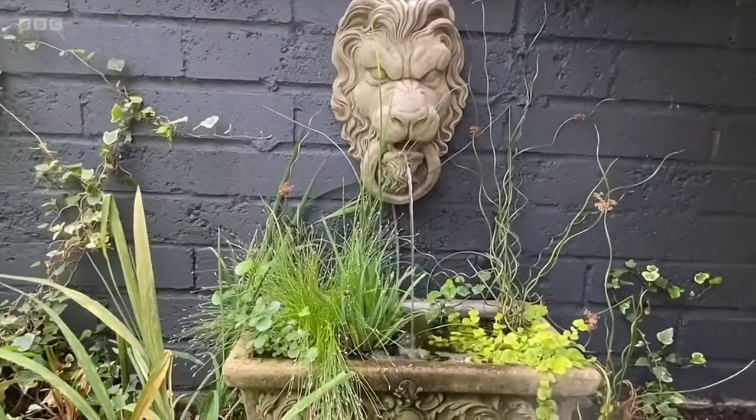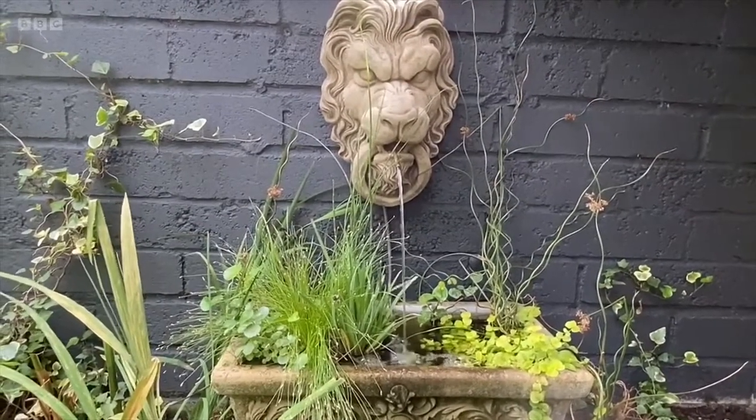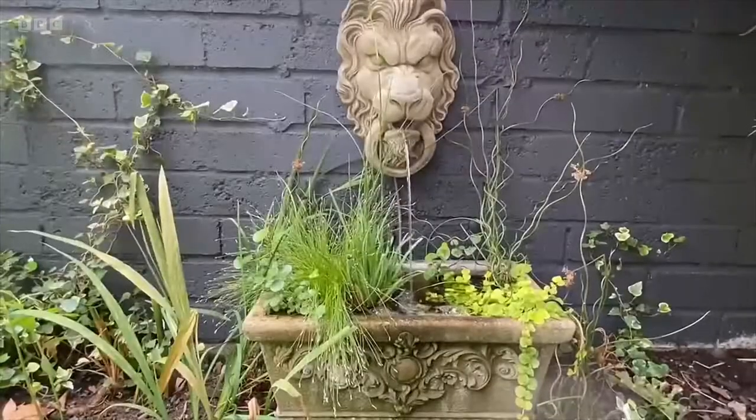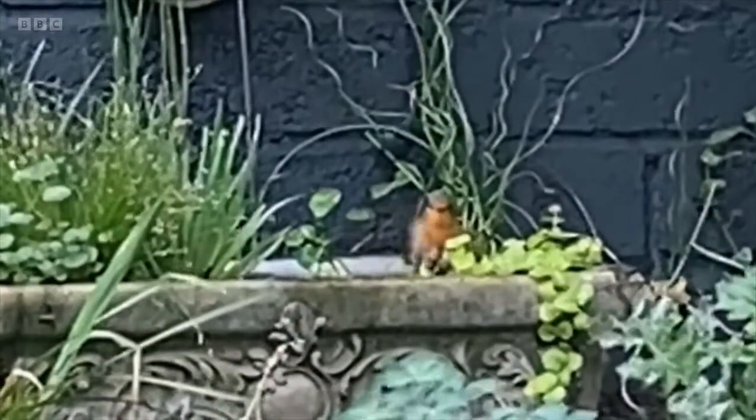And here's the end result. It brings me so much joy when I'm working to look out, hear the water run, and watch the wildlife come and go. And I've already started to get visitors.